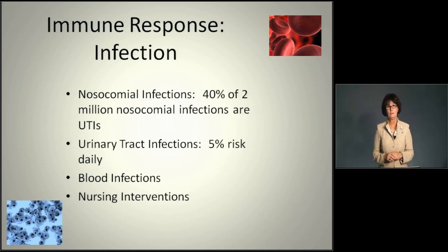Now, one of the things that's going to be on your exam is hospital-acquired infections and sort of what we need to look at that. It is estimated that 40% of all of the infections that we see in the hospital-acquired infections are UTIs, urinary tract infections. So one of our biggest goals in life is to get the Foley out.